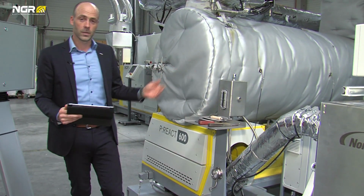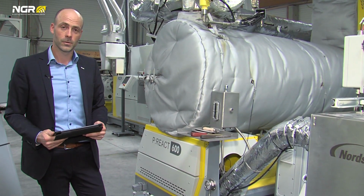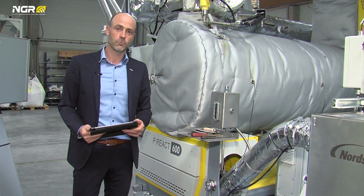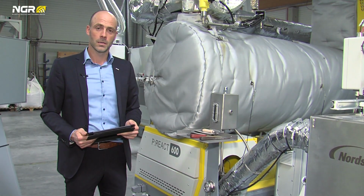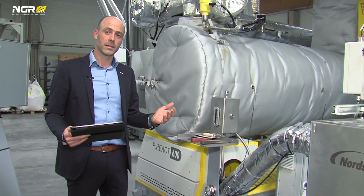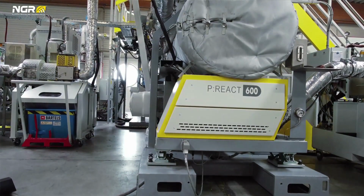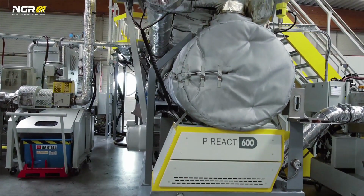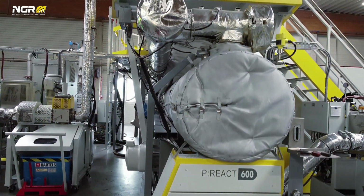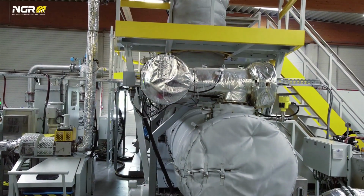The task of the horizontal part is to renew the surface area and give the melt enough residence time to achieve the customer required IV. Depending on the final IV, the melt stays approximately 30 minutes in the reactor. To control the residence time of the melt, we use a patented level measurement system.